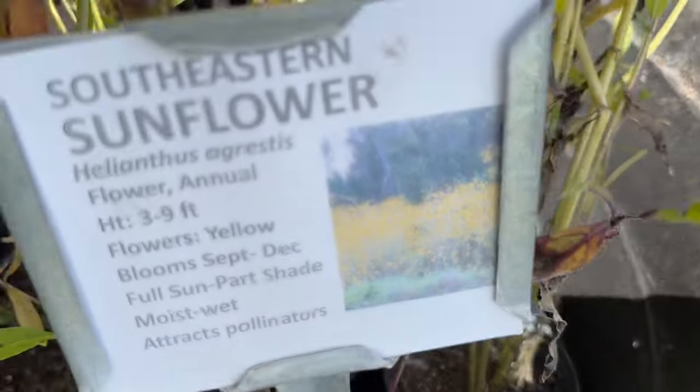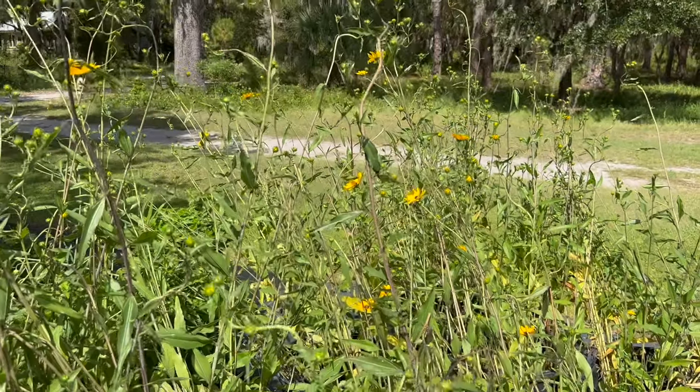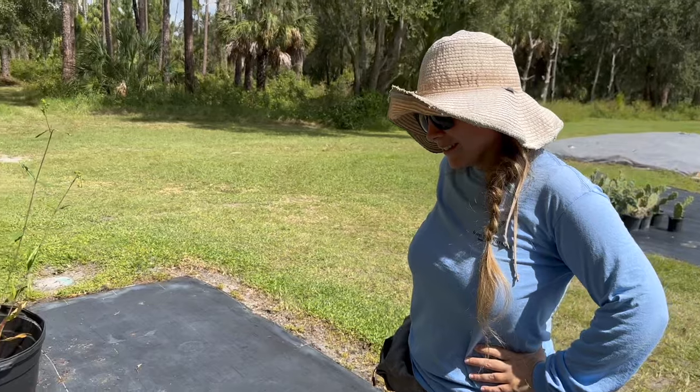So this is called Southeastern Sunflower. I don't remember if we said it or not. But look at that. How many do you think I should get? How much space is it going to fill up this fall?